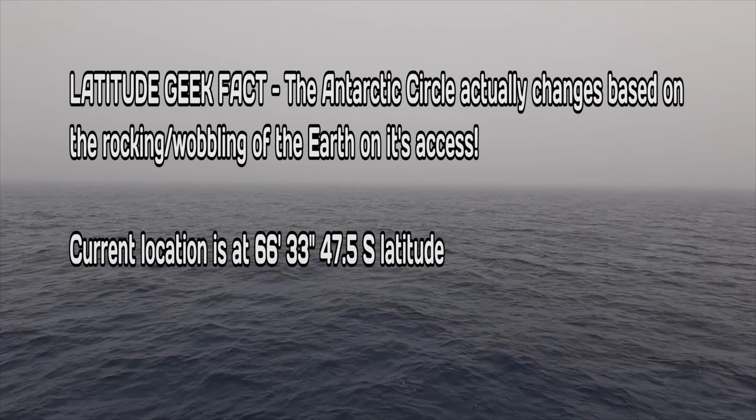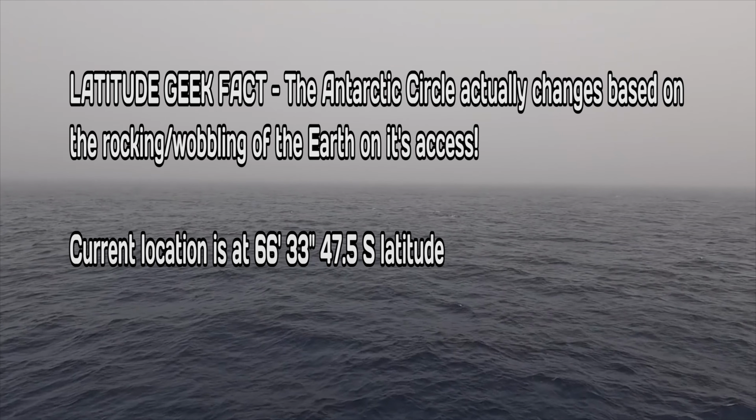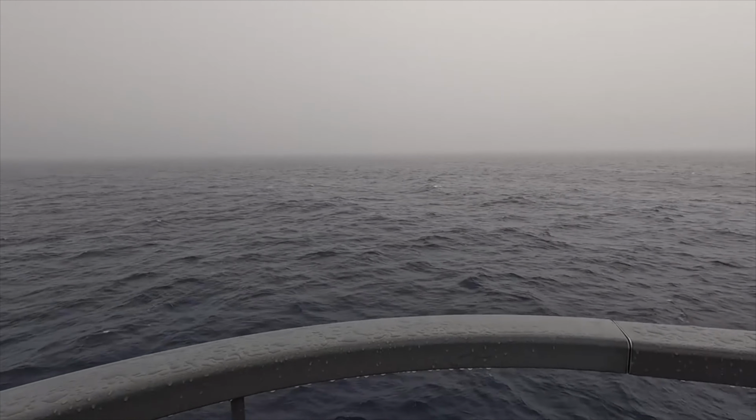So we're about 63 degrees latitude right now. And honestly, not even wearing my hat.